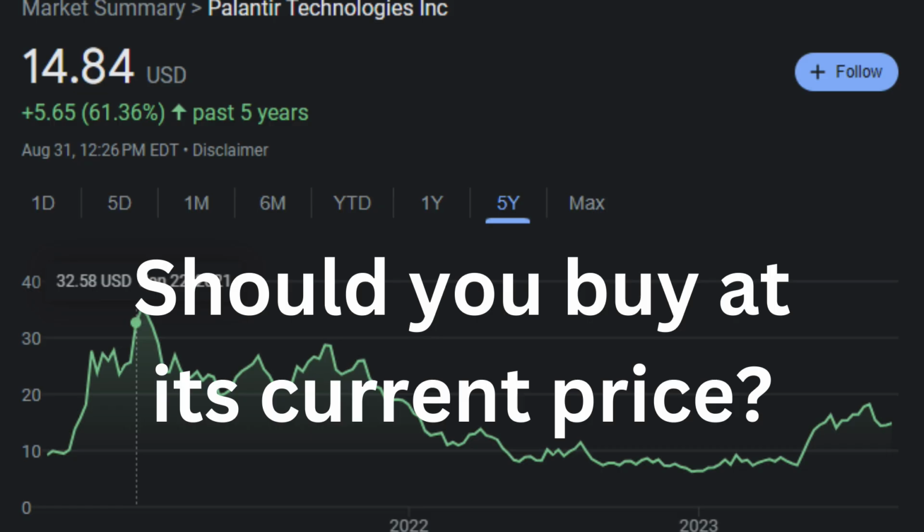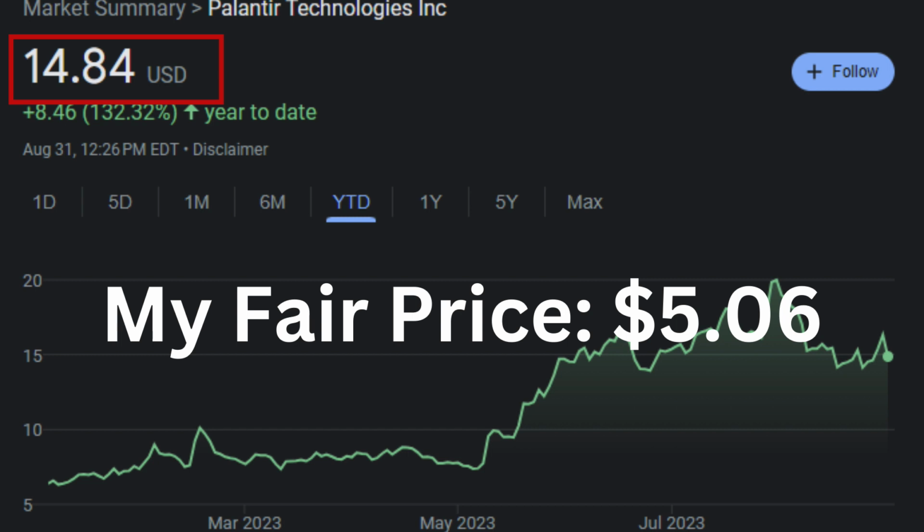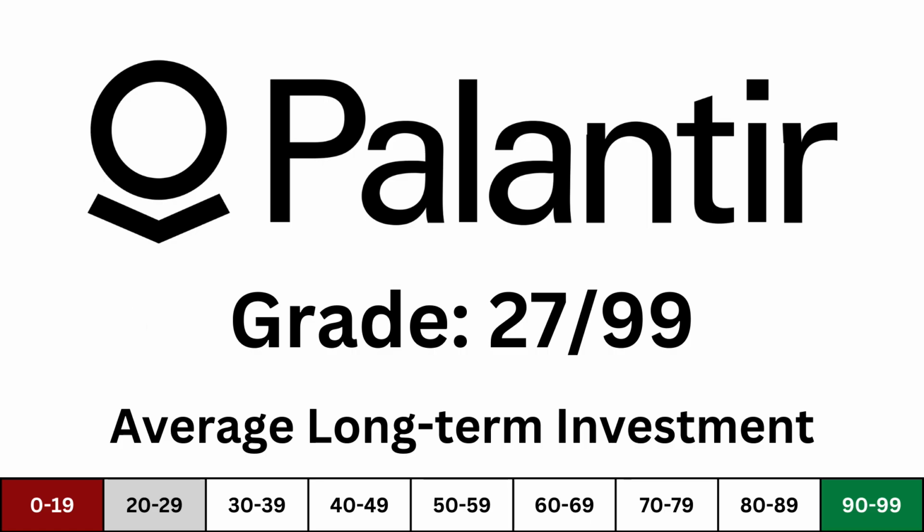We can probably all agree Palantir isn't that great of a business, but should you buy it at its current price? I give Palantir a fair price of $5.06 per share. Right now the stock is expensive, and you'll see that many long-term investors will think so as well. In the end, I give Palantir a final grade of 27 out of 99. Overall, we've got a disappointing business with an expensive stock, which makes for a bad combination. Unless you're all in on the AI hype, I'd avoid investing in this company.